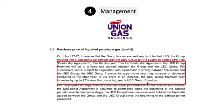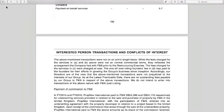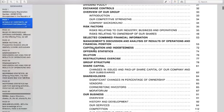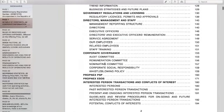Okay, so once you know about the business and the management, the next thing you want to find out is the financials. There are a few places you can look at, but first you want to find information like extraordinary items, and the management discussion on financials. You want to know what is happening in the business, so you look at their financials. If you go to the prospectus table of contents, they show you a summary of selected combined financial information. Basically this is the summary of the whole business. If you have time, you should read the full one, which is over here. Where is it?